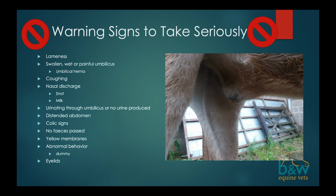Swollen, wet or painful umbilici, such as in this picture here, again we want to make sure that the umbilicus isn't leaking urine, that it's closed. Want to make sure there's no infection, no abscess at that point. It communicates so closely with the foal's blood supply that if there is infection getting in there, then it puts your foal at risk of septicemia.